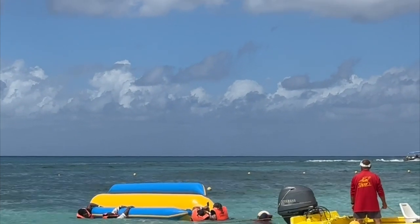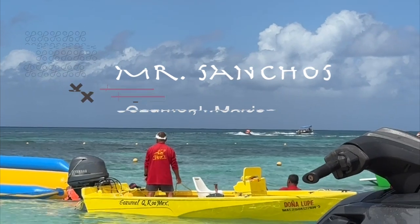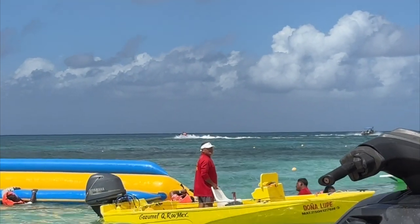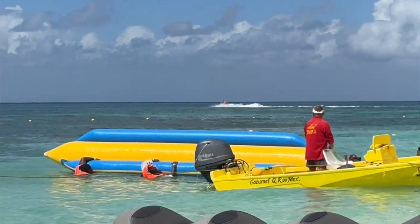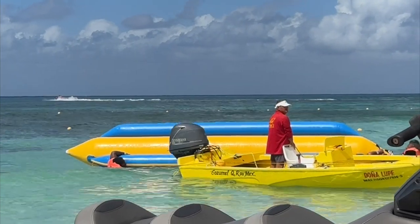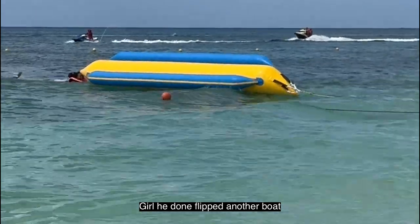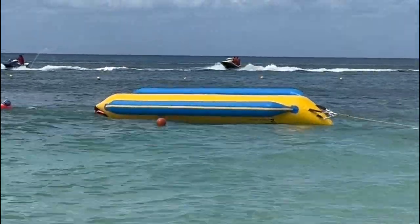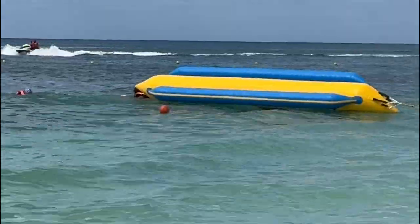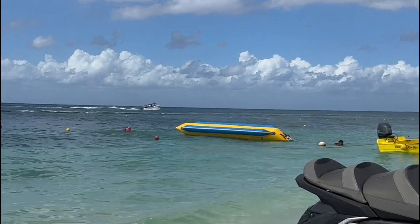Dang. Y'all, we're at Mr. Sanchos, Cozumel, Mexico. They made it. Girl, he even took another boat. They sound like they're dying over there. Whoa. She just gonna backstroke it back.